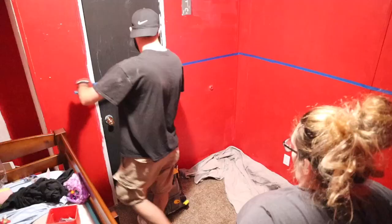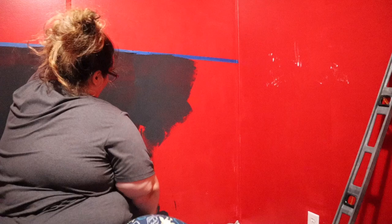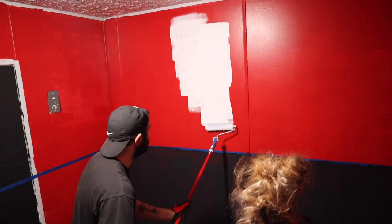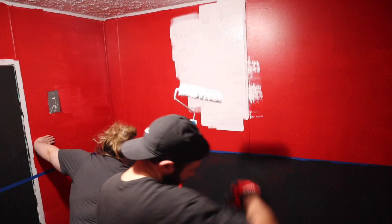This is how we decided how we were going to put up our chair rail. It wasn't exactly perfect, not exactly level, but the wood was really wide and we had a leveler. So we just kind of needed to know where to stop painting the black and where to start painting the white. I started on the black, and the black took two coats. It's in the color Noir by Valspar. And then the white is the Kilz paint that everyone told me to get.